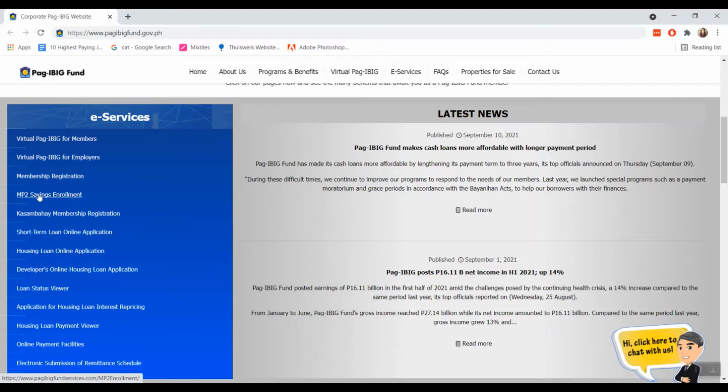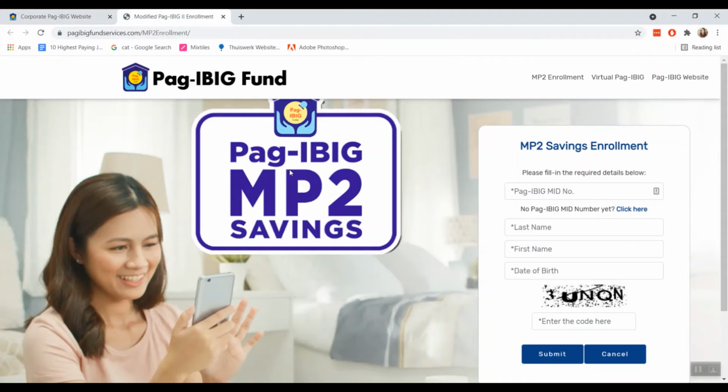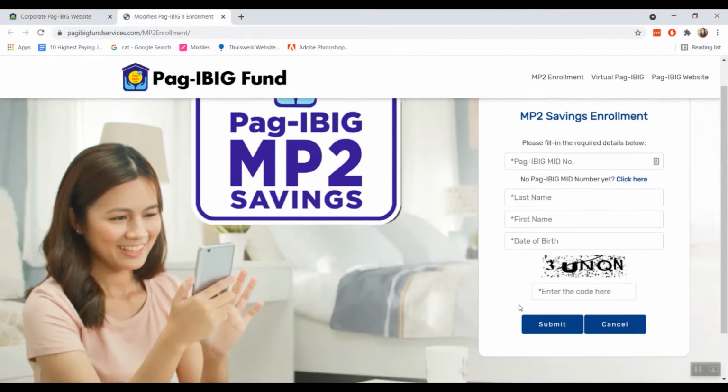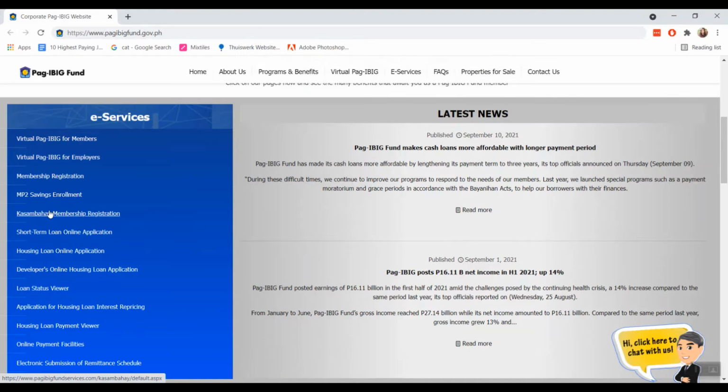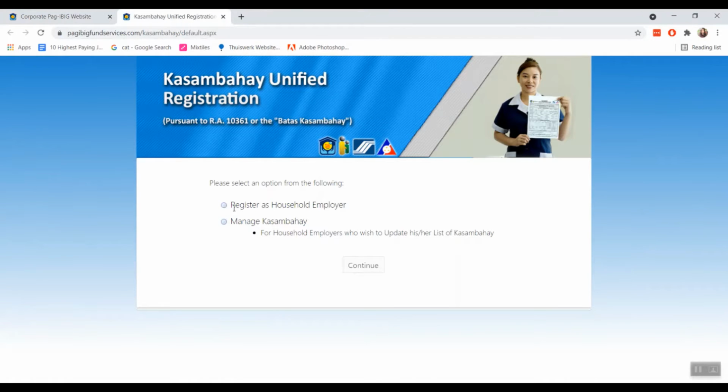We also have your MP2 savings enrollment. So if you want to enroll for this program, which is the savings program of Pag-Ibig Fund, go ahead and click this. You will have to enter your information and the unique code and click submit. Alright, let's look at the Kasambahay membership registration. Now, if you are a household employer and you want to register yourself as that, then click this button. Or if you are a kasambahay or a household employee, this is the one you have to click on and then continue.